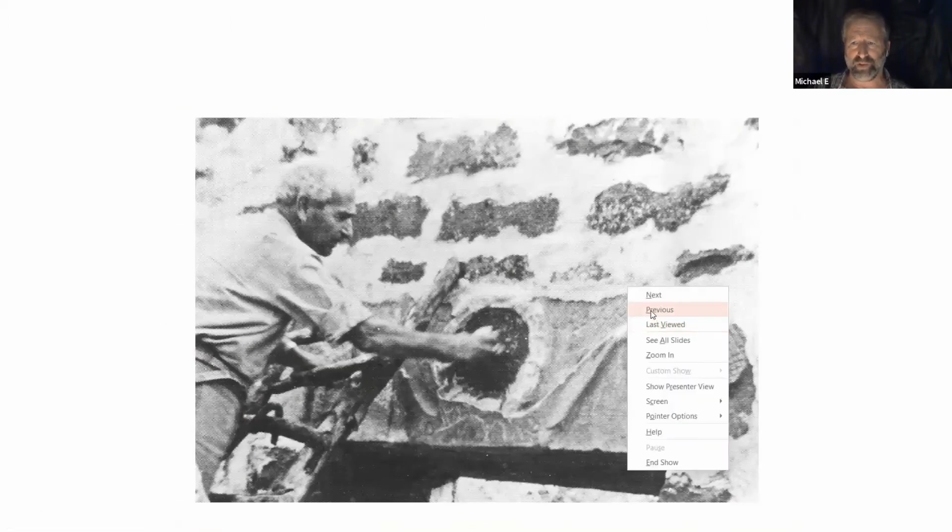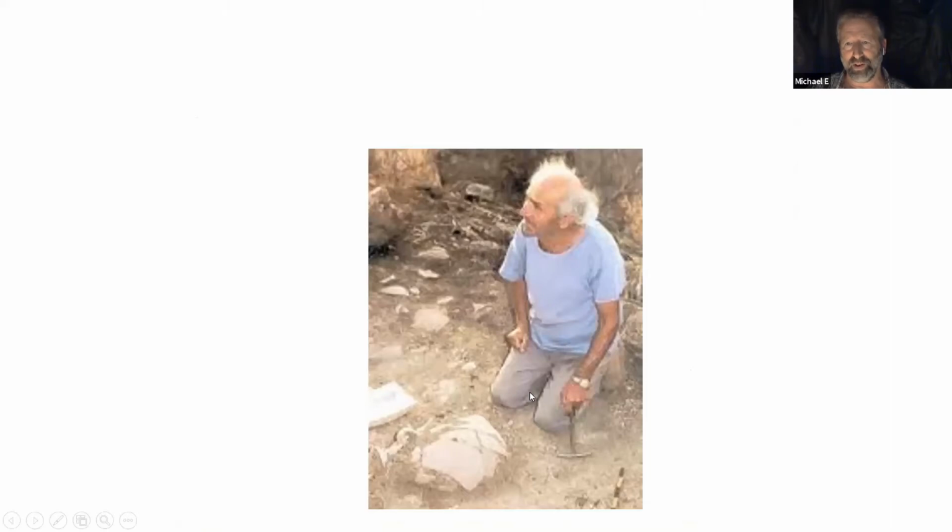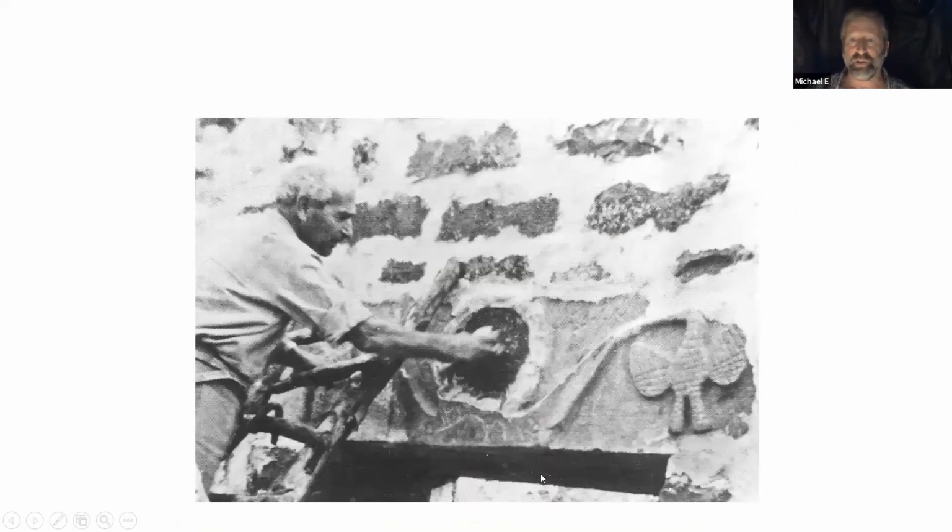Just the last picture, also kind of famous, when he's already in his early 80s, I think, or late 70s, he's finding a huge piece of pottery in a huge jar in Gamla, walking around with that archaeologist trouble there. So here he is back.